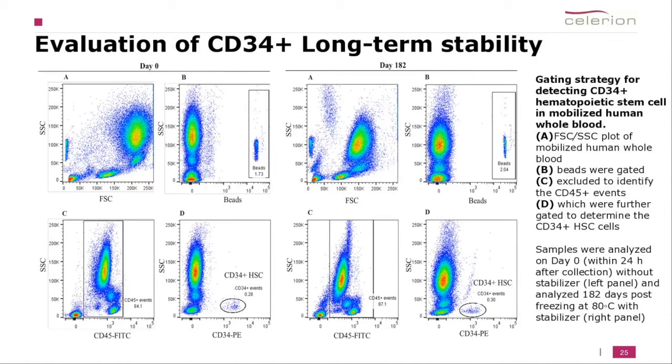As you can see, from day 0 to 182, the populations of interest, CD45 and CD34, are very similar, and the percentages are very similar as well: CD34 at 0.28% on day 0 versus 0.30% on day 182. When looking at the dot plots, it is also noticeable that the positioning of the leukocytes shifted with a decrease in CD45 intensity. We also noticed under day 182, plot C, an increase in the debris population. We did not investigate that, as we could not see it causing any problems in gating our population of interest.